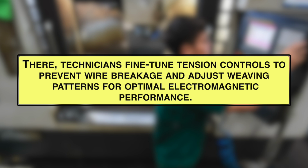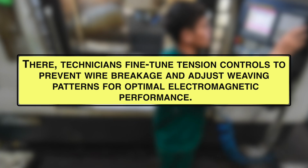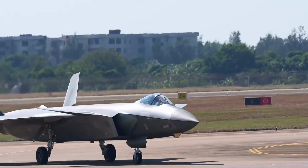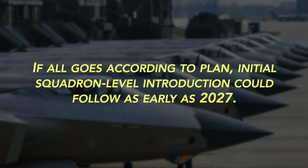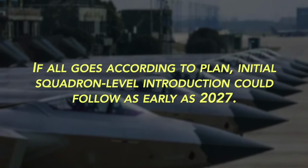There, technicians fine-tune tension controls to prevent wire breakage and adjust weaving patterns for optimal electromagnetic performance. Early output is slated to supply test airframes of the J-20 and J-31 fighters later in 2025. If all goes according to plan, initial squadron-level introduction could follow as early as 2027.